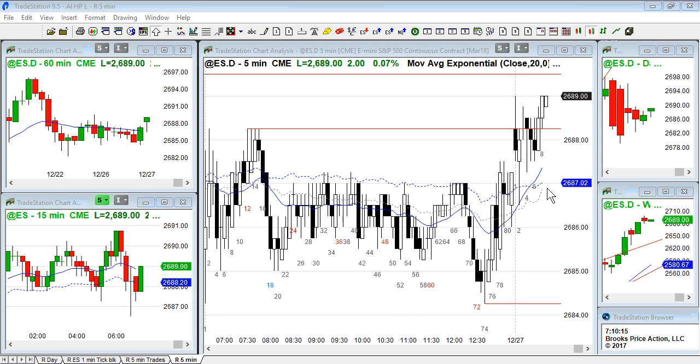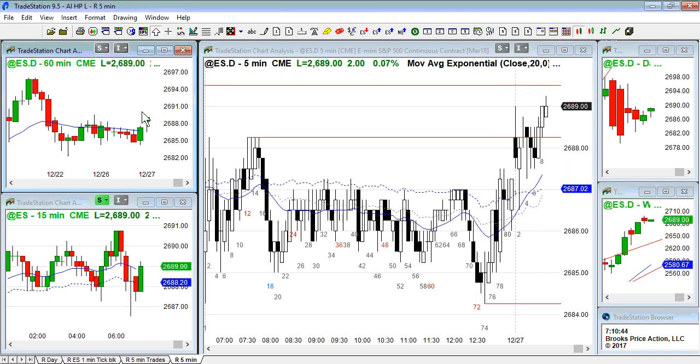Consecutive bull bars, so slightly more bullish. Bulls trying to get a breakout above the high of the day. 60-minute chart, bulls would like to get a big bull bar to start reversing the sell-off from last week. We would like this to be as big a bull bar as possible. The bears want to get a double top with this high.